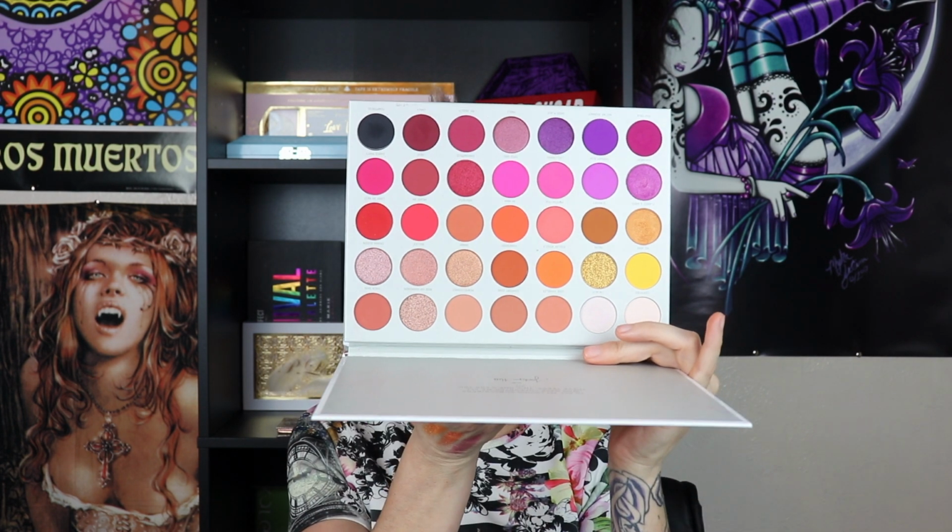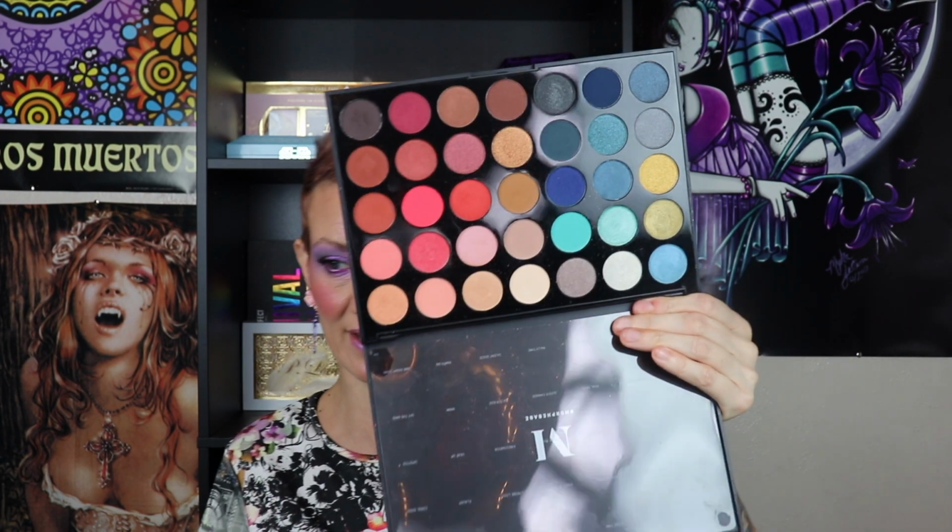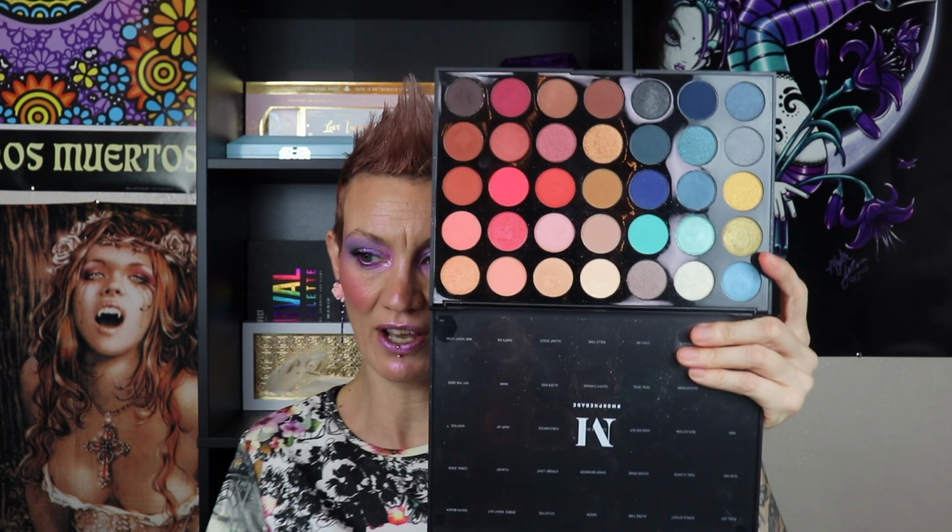And honestly, I love it so much I would just sacrifice all my morals for it. So I'm keeping it. I love every color in this. This is the Morphe 35H Hot Spot palette. The color story looks like this. Same thing. I love this color story. I think it makes so much sense. It makes more sense than any other Morphe palette ever.